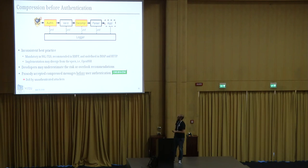Now, if you look at the specification, there is inconsistent best practice. In SSL, TLS, authentication is mandatory, in the form of a message authentication code, or even for the parties that are authenticated. It's recommended in XMPP. It's undefined for IMAP and HTTP. And there is even the case of HTTPS that diverges, but diverges in a secure way: compression is postponed until the user is authenticated.